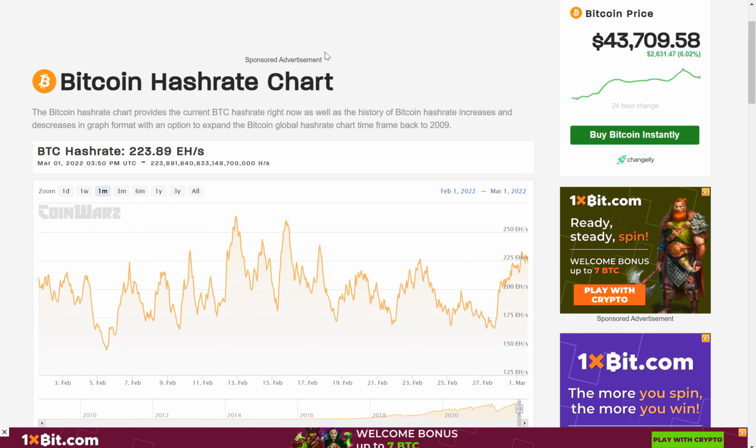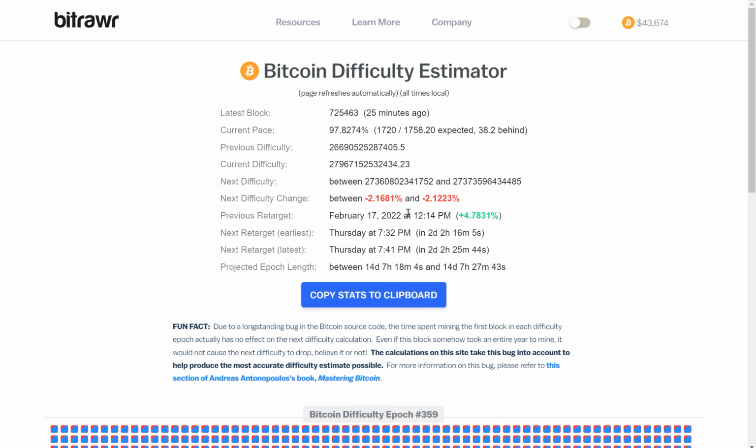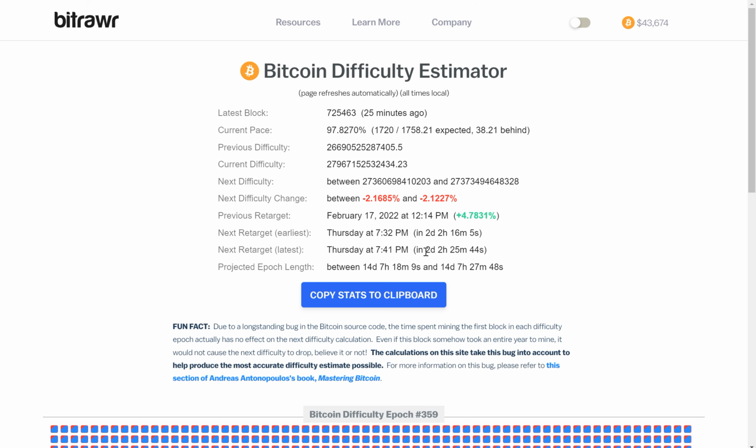What is the hash rate doing? 220 exahash right now, but on the 7-day moving average, it's dropping. So that's why the difficulty is -2% forecasted. Will be adjusted in 2 days. Yeah, so that's the difficulty thing.